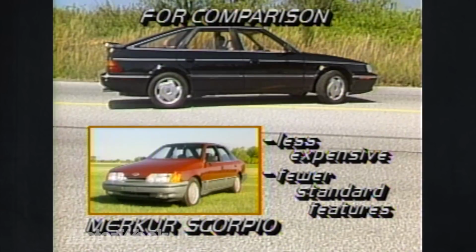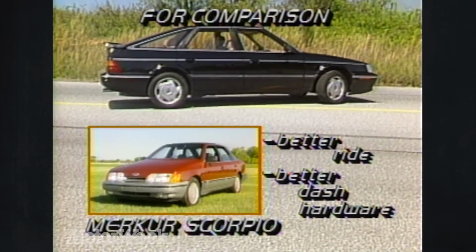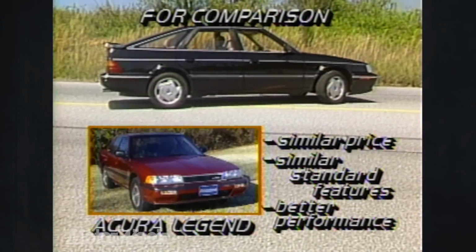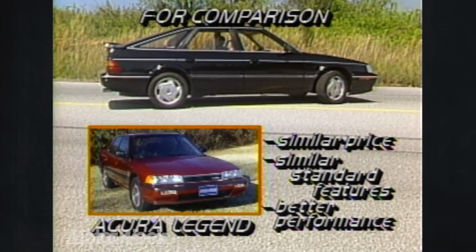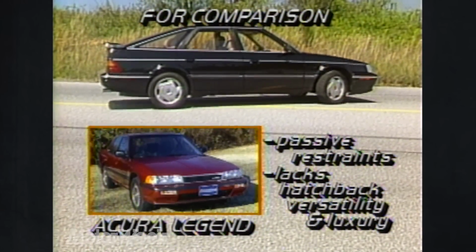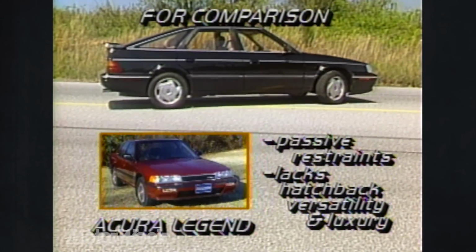The Sterling's most logical competitor, the Merkur Scorpio, costs less than the Sterling, but it also has fewer standard features. The Merkur offers a better ride and better quality dash hardware. The Sterling's close cousin, the Acura Legend, cost about the same when similarly equipped. It offers a similar level of standard features and slightly better performance. It also has front passive restraints, but lacks the Sterling hatchback's versatility and luxury.